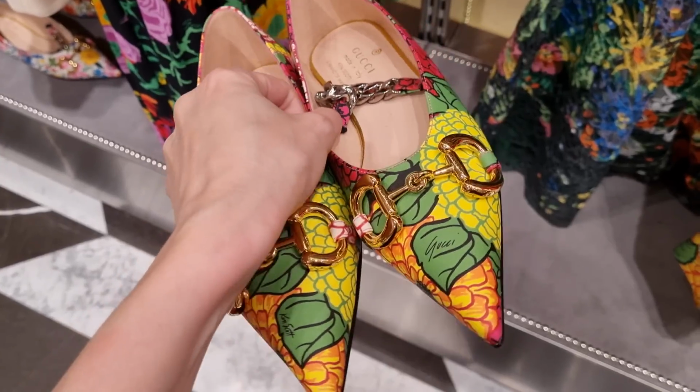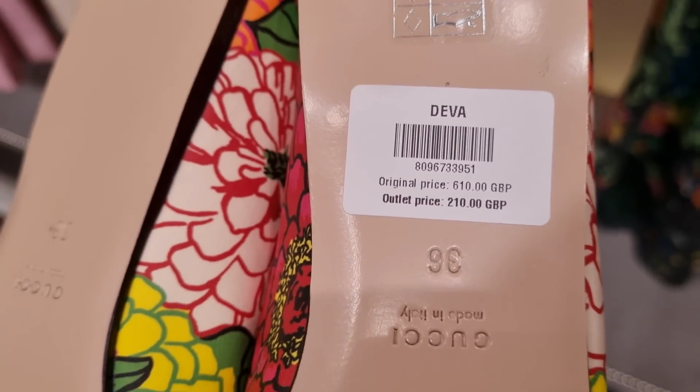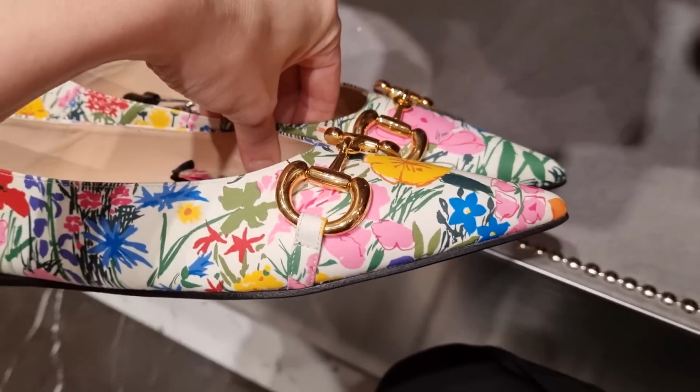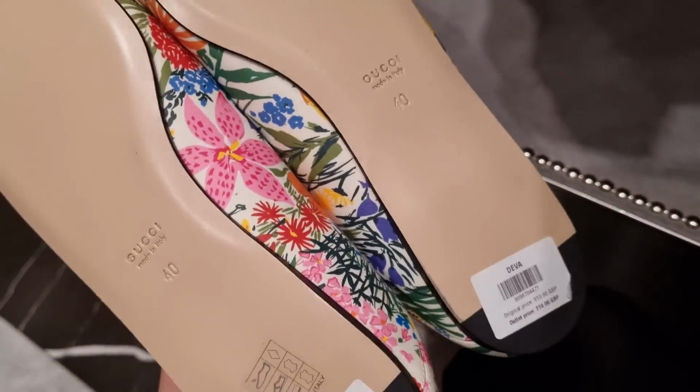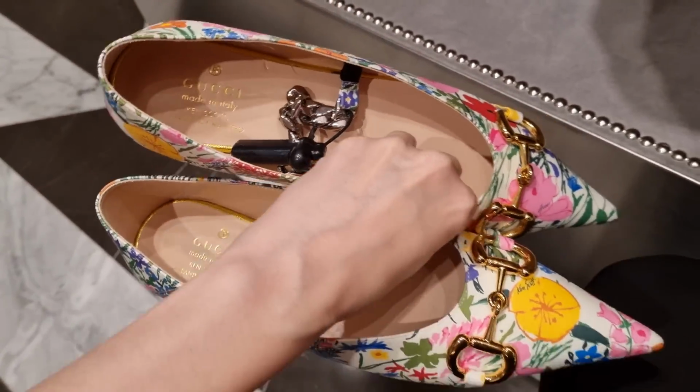These shoes, just in this amazing pattern as well, Gucci. They are only £210, from 600 down to 200. They have it in a lighter version as well. And the lighter version, same price, £200 for Gucci shoes, guys.